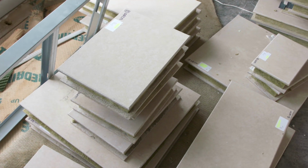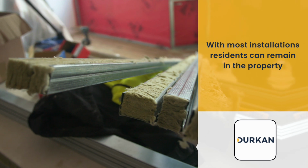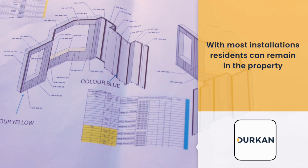Most of the time the resident can stay in the property, but if they have some form of disability, depending on the scope of the work, then it may be a case of decanting them for probably 1 or 2 days while we do works in the property.